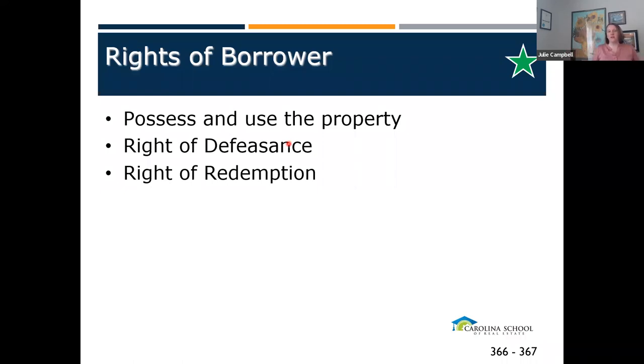The borrower also has the right of redemption. What are you doing if you're redeeming yourself? You're saving yourself from something. And in this case, what are you saving yourself from? Foreclosure. So the borrower has the right to try to save themselves from foreclosure. And we'll talk about those rights in just a second.